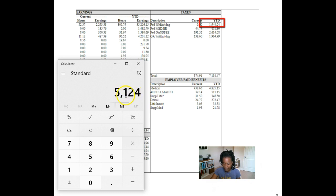So if you think back to what we had left, it was $6,737. So I'm going to write that down. Okay, and so 6,7, we're just going to round it, 6,7, and then minus 5,1,2,4. I hate this calculator. All right, so $1,613 is the difference.